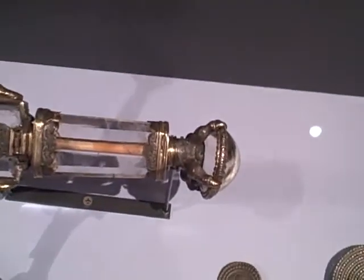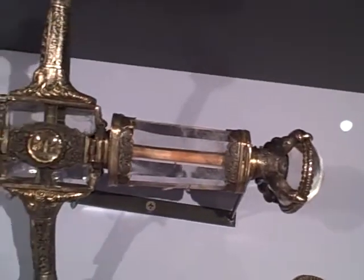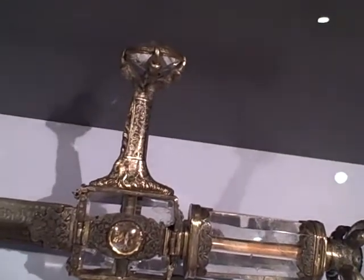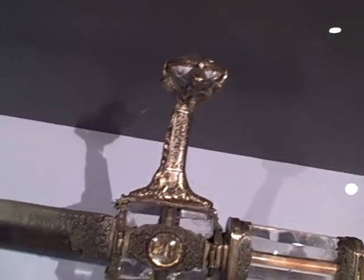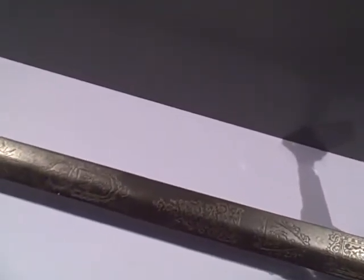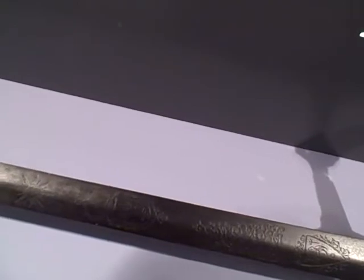But nevertheless, it's an absolutely beautiful object, and I guess very typical of the type of sword that Henry would have had, highly ornately worked, sort of animal clasps holding onto the rock crystal. And then the blade itself, again, is inscribed. It's beautiful patterns.